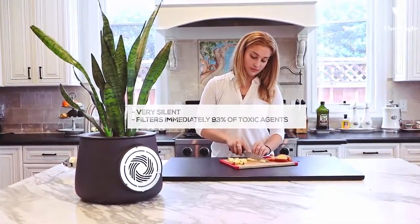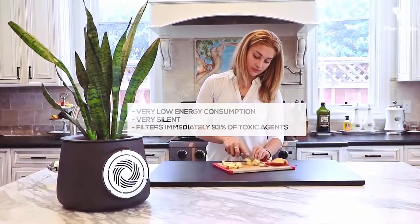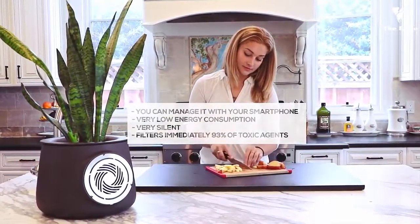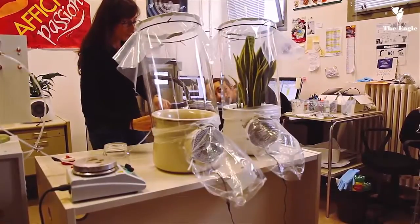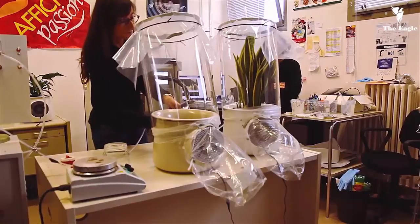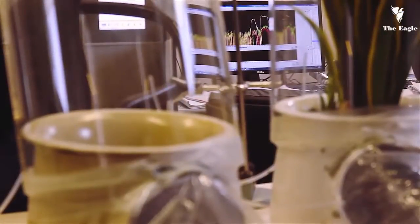It's very silent and has a very low energy consumption, less than 50% of a LED bulb. You can manage it with your smartphone, and the best thing is that there are no filters, so you don't have to change them and waste money. What happens inside is not magic, but a scientific fact, and we proved it. We did many researches and proved the effectiveness of Clairy at LIMB, one of the most important research labs on plants in Europe, and PINAT, a spin-off of the University of Florence, based in Italy.